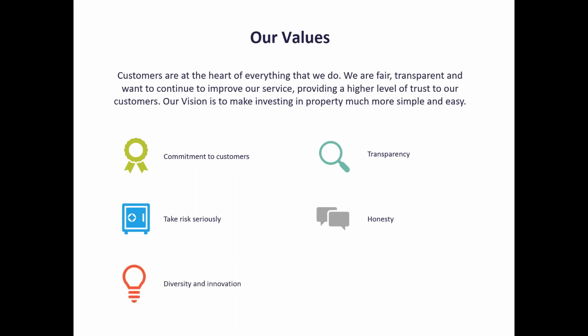Diversity and innovation. So it's very important to us as a business to always look for new ways that we can present opportunities, we can develop those opportunities and spread in diversity. So as a network, we have over 100 offices across the UK, which means that we can offer investment opportunities right across the UK, again, spreading those investments. We're constantly looking to improve as a business. So we're always looking at ways that we can improve. So any feedback that you have for us as a business, whether it's regards our lending, our platform, our procedures, we would appreciate that feedback.